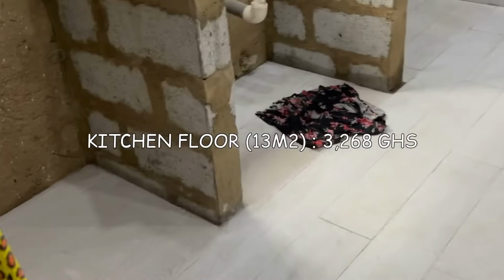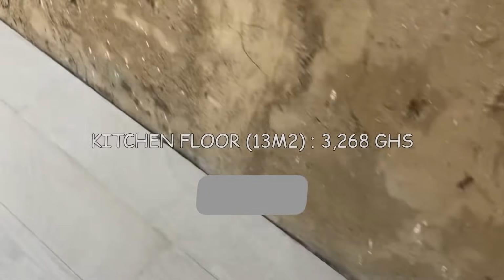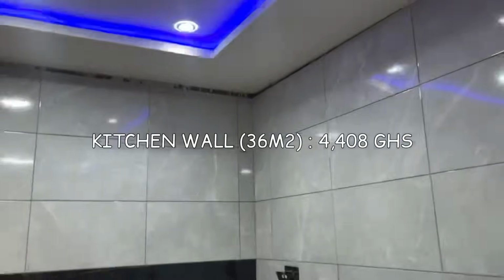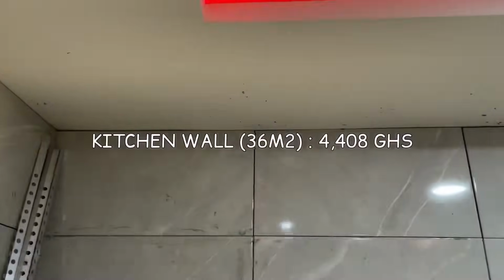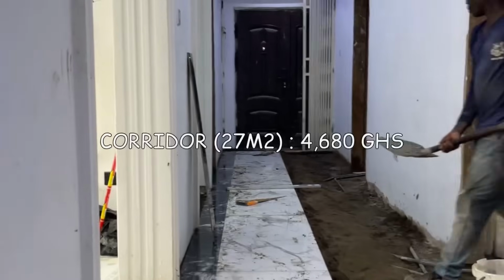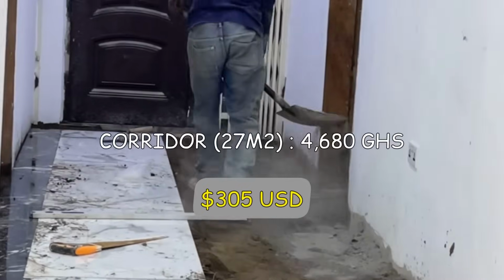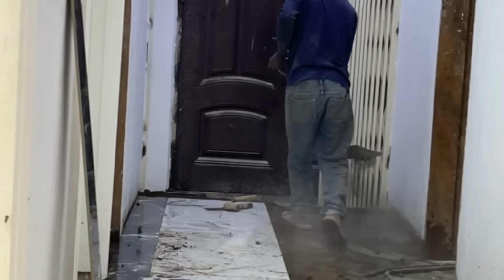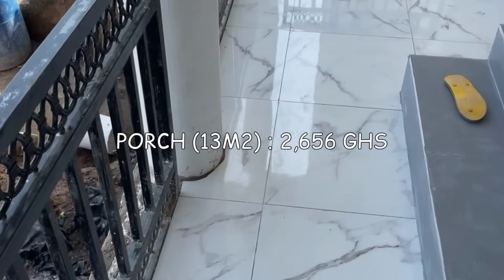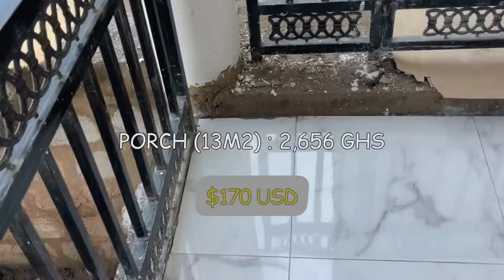Kitchen floor, which is 30 square meters, cost me 3,268 Ghana cedis. Kitchen wall, which was 36 square meters, cost me 4,406 Ghana cedis. Corridor area, which was 27 square meters, also cost me 4,680 Ghana cedis. And lastly, the porch area, which was 30 square meters, cost me 2,656 Ghana cedis.